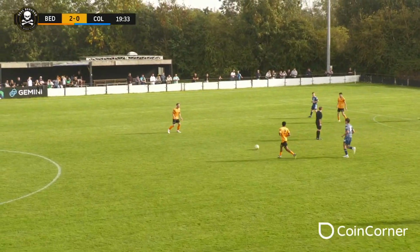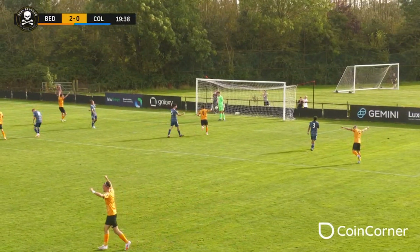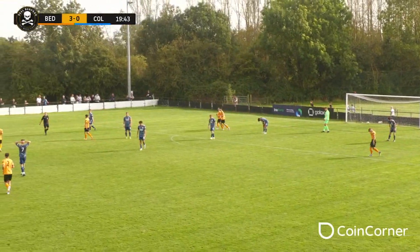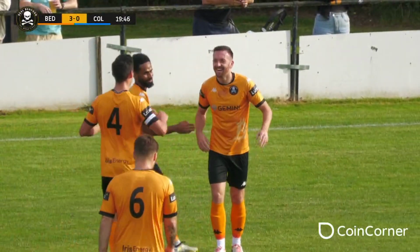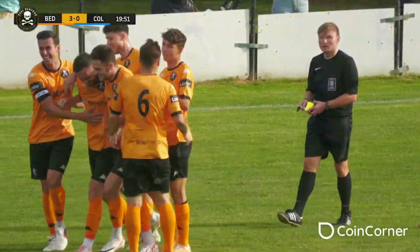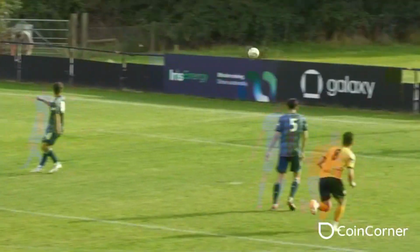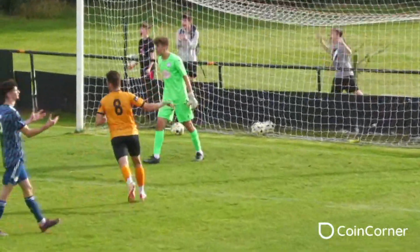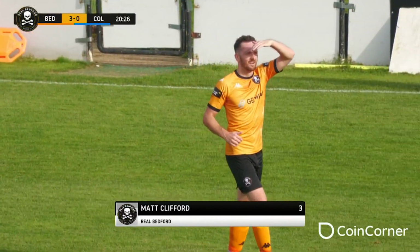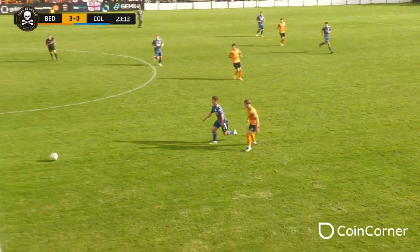Now it's been switched on over to Matt Clifford, who goes for it. It's deflected and it's 3. Well, number 3 with the strike, and number 3 is the score. A deflection or two, but he won't mind that at all. That's Matt Clifford's first of the season as well, which means today truly is a game of firsts with the ball.